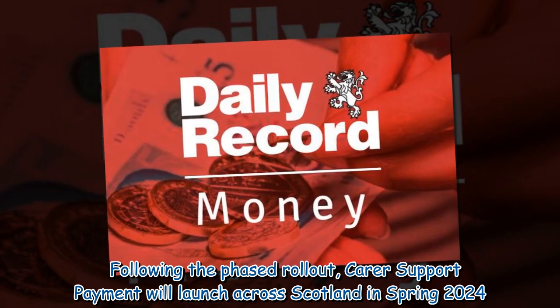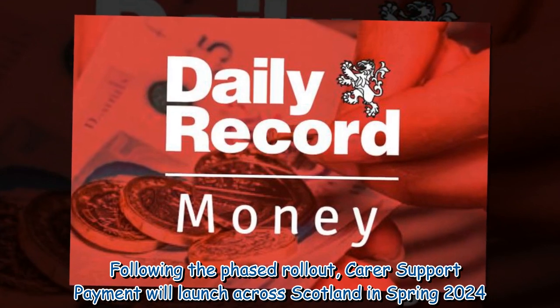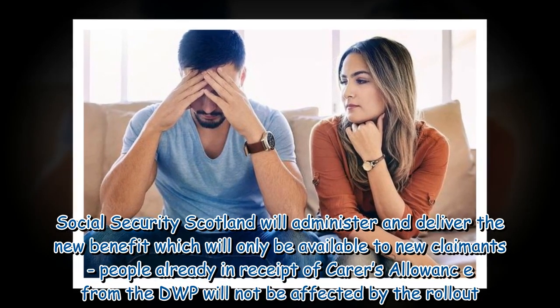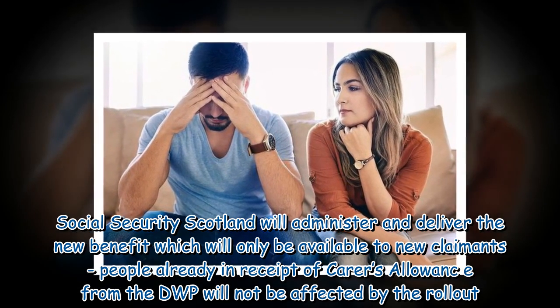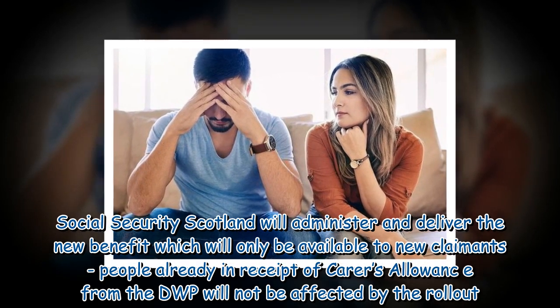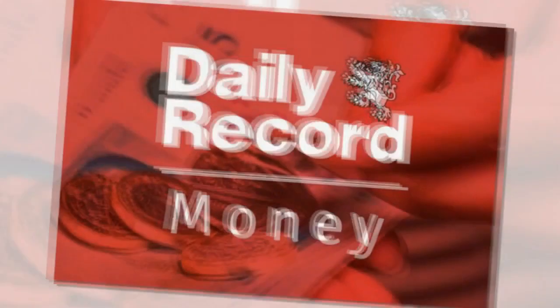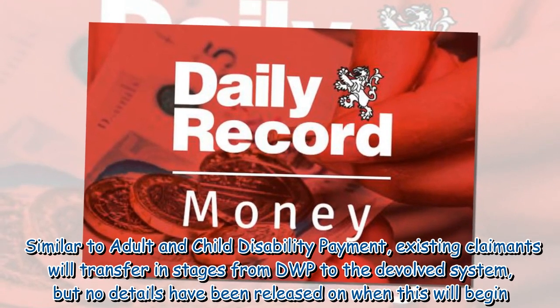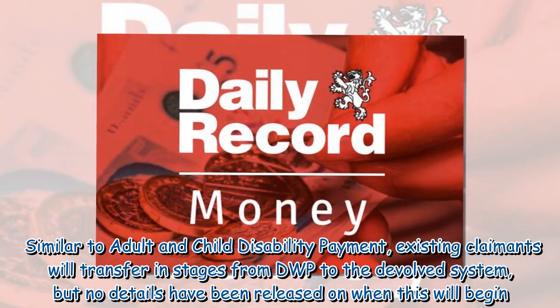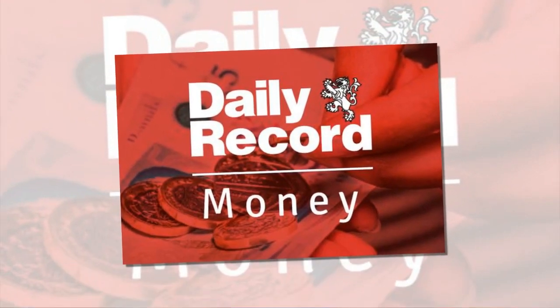Following the phased rollout, carer support payment will launch across Scotland in spring 2024. Social Security Scotland will administer and deliver the new benefit, which will only be available to new claimants. People already in receipt of carers allowance from the DWP will not be affected by the rollout. Similar to adult and child disability payment, existing claimants will transfer in stages from DWP to the devolved system, but no details have been released on when this will begin.